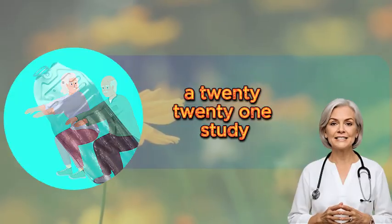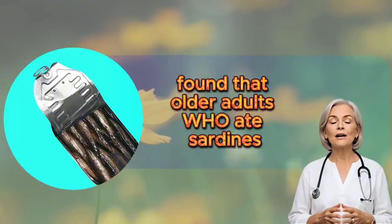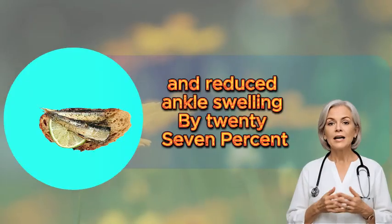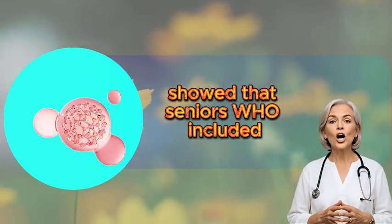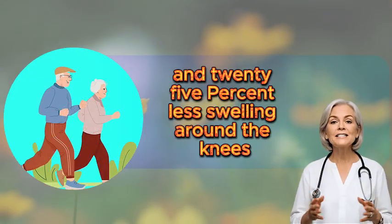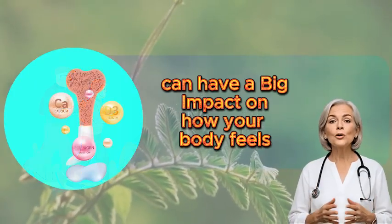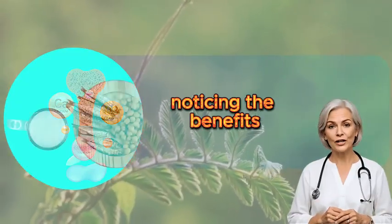A 2021 study published in the European Journal of Clinical Nutrition found that older adults who ate sardines 3 times a week improved their circulation by 19% and reduced ankle swelling by 27% in just 10 weeks. Another study in 2022 showed that seniors who included sardines in their meals experienced 29% less joint pain and 25% less swelling around the knees and ankles. So yes, this tiny fish can have a big impact on how your body feels. And it doesn't take much to start noticing the benefits.